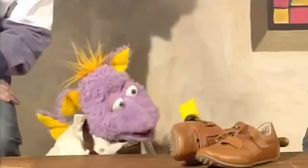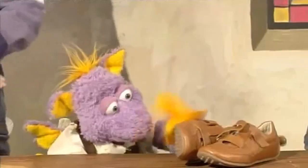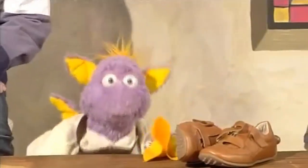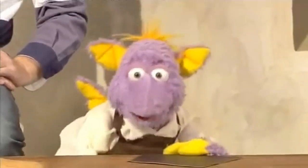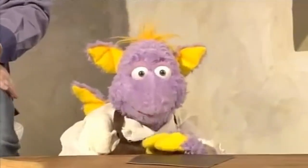Oh, sorry. No matter how many pairs of shoes the shoemaker made, he couldn't earn enough money to make a living. Finally, the day came when all he had left in his workshop was one small piece of leather. Oh, I know. I'll set this leather out tonight and make it into a pair of shoes in the morning. And with that, the shoemaker went to bed without any supper.